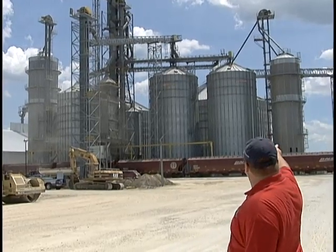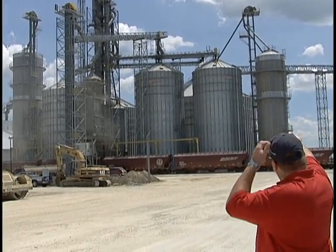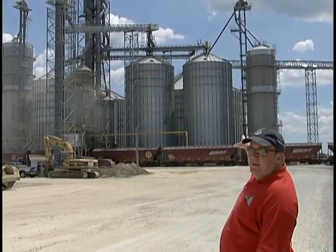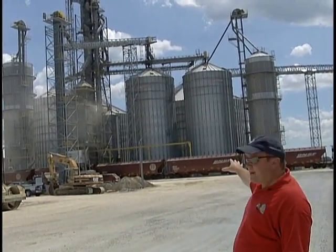The dryers, there's two on this side on the far right. The taller ones? The taller ones. There's two there. There's one behind the other. And then over on this side, and those each dry 5,000 bushel an hour. So there's 10,000 bushel of drying capacity on this side.